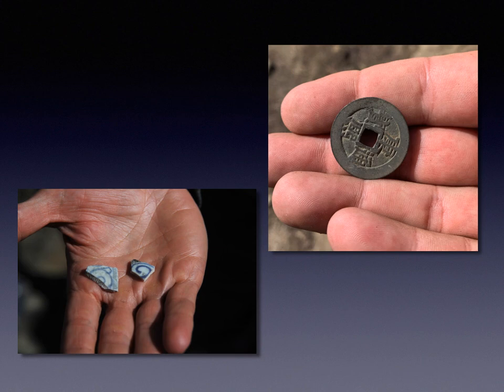Now, when I go up there, and if you actually explore sites like this or any site with cultural influence in it, if you find things like this, be sure and photograph them. Sketch them, do whatever you'd like with them, but please leave them on site. On public lands, it's actually a crime to remove them.